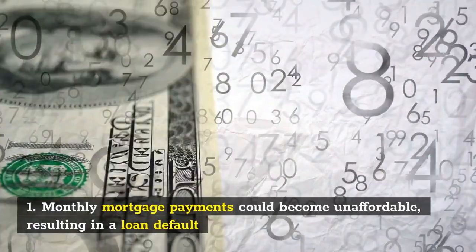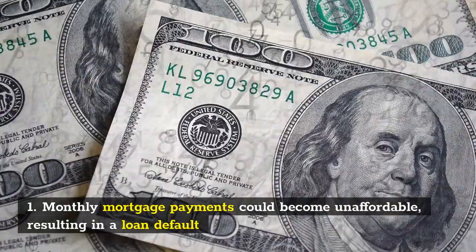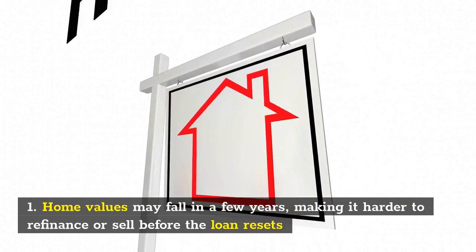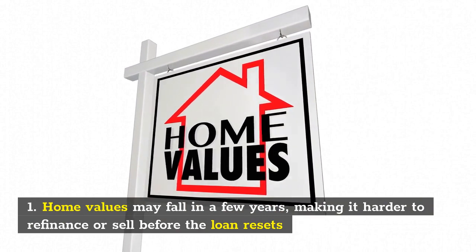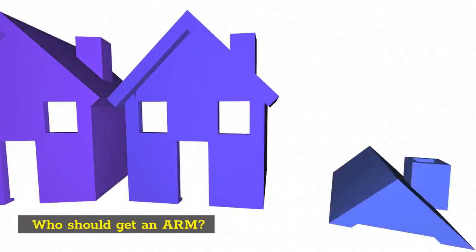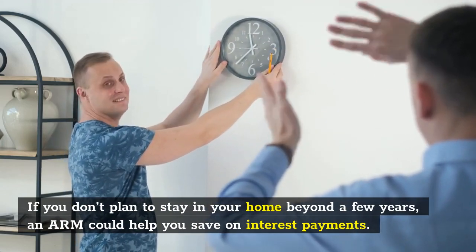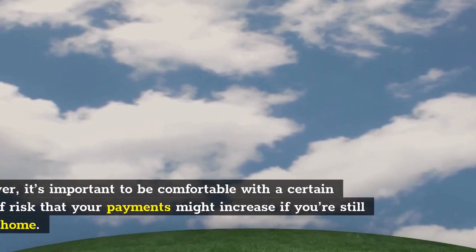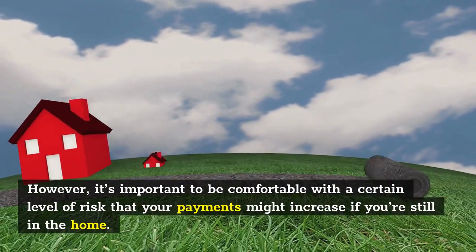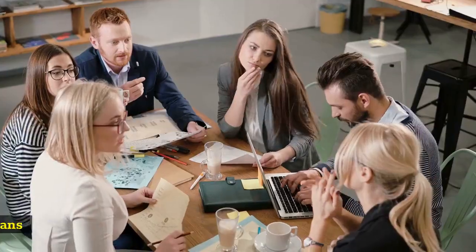Cons of ARMs. Monthly mortgage payments could become unaffordable, resulting in a loan default. Home values may fall in a few years, making it harder to refinance or sell before the loan resets. Who should get an ARM? If you don't plan to stay in your home beyond a few years, an ARM could help you save on interest payments. However, it's important to be comfortable with a certain level of risk that your payments might increase if you're still in the home.